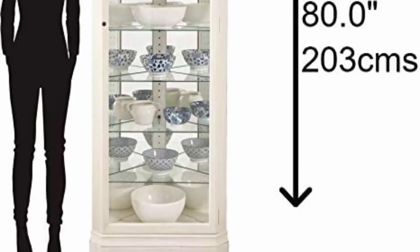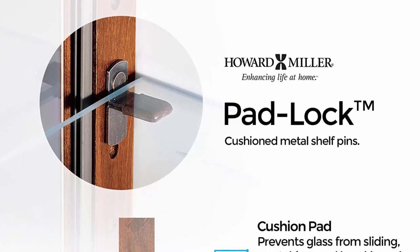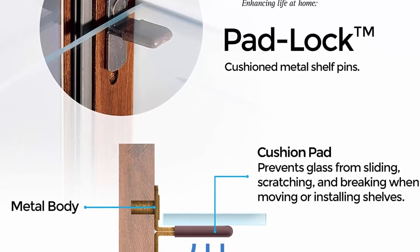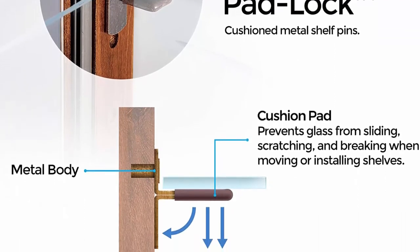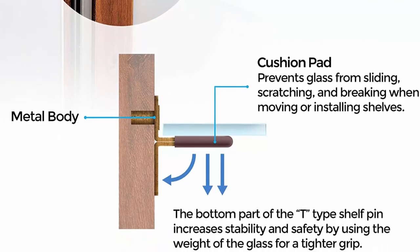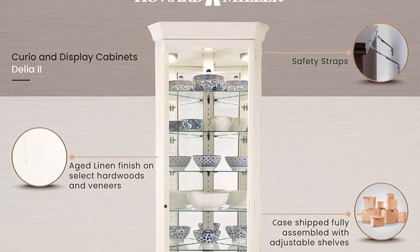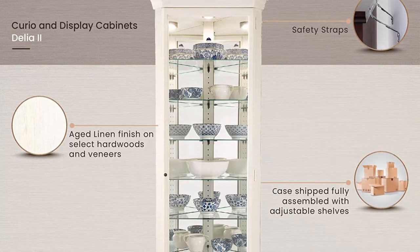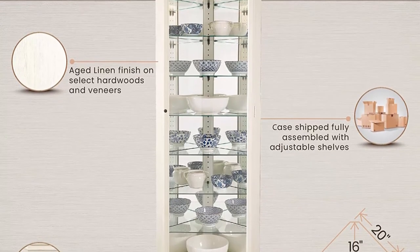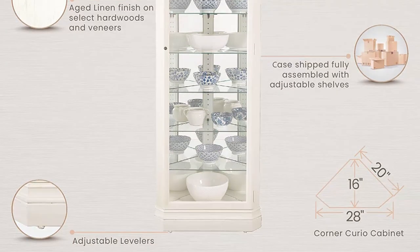Dimensions. The height is 80 inches, 203 centimeters, with a width of 28 inches, 71 centimeters, a depth of 16 inches, 41 centimeters, and wall dimension of 20 inches, 51 centimeters. A no-reach switch is located on the back for interior incandescent light to illuminate the cabinet. Howard Miller. Founded in 1926 and still family-owned in its third generation, Howard Miller is the world's leading clock company and a respected brand name in fine specialty furnishings such as Curio cabinets, wine and bar furnishings, custom storage cabinets, and Smart Moves adjustable height desks.